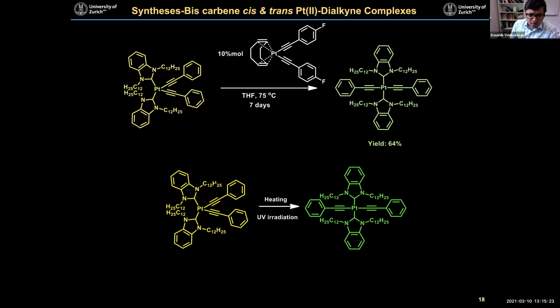Now, we found 2 other methods for that. We took this complex as a neat solid and heated it to around 200 degrees, and we obtained the trans complex in very high yields. Or we could take the cis complex in toluene, irradiate it under ultraviolet conditions, and obtain the trans complex as well in reasonable yields.